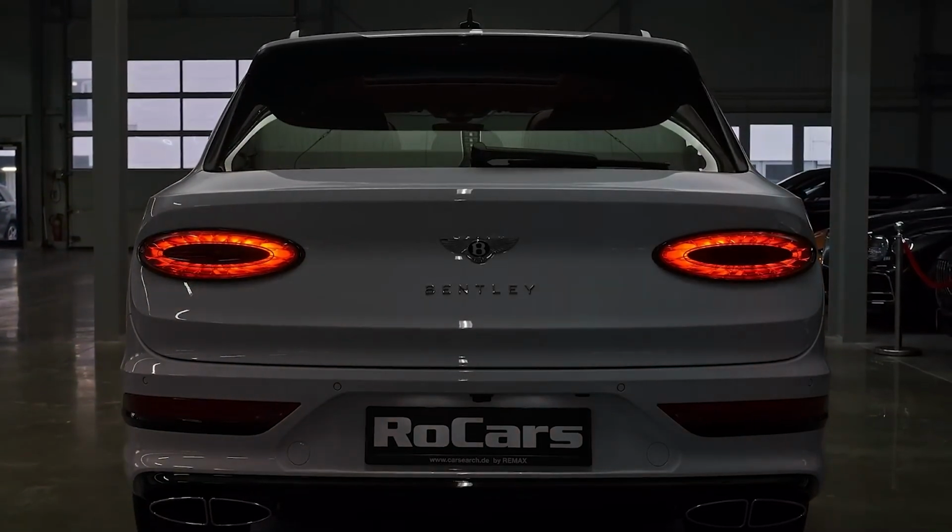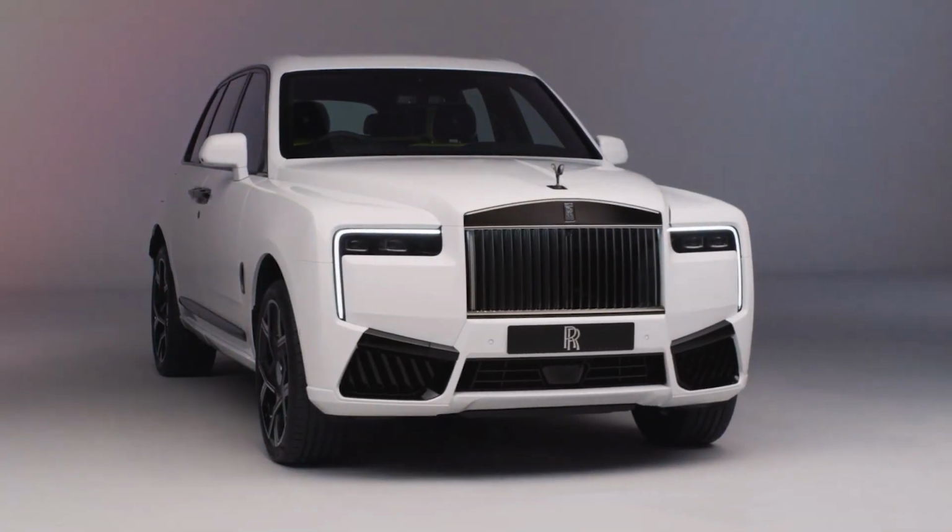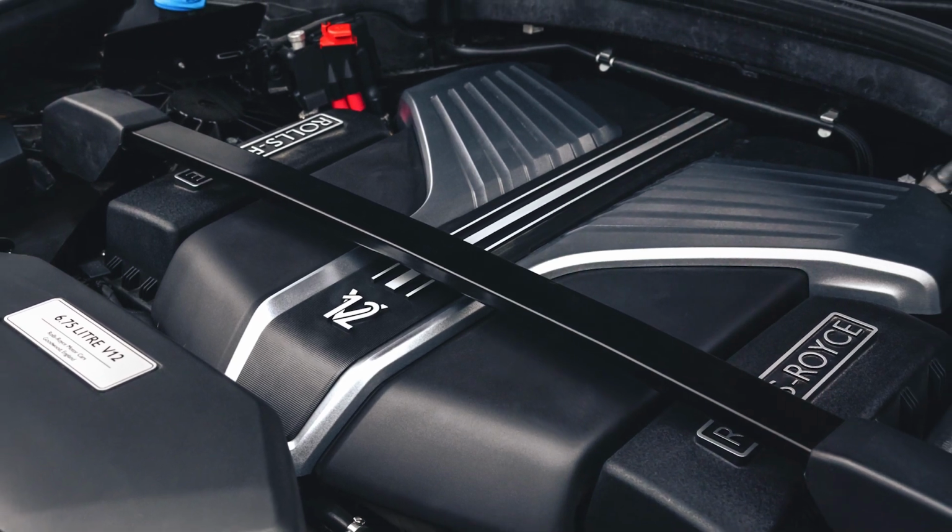What do you think about these two super luxury SUVs? Does the Cullinan really justify the massive price gap with its extra luxury bits? Does the V12 really make such a drastic difference?